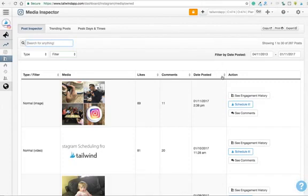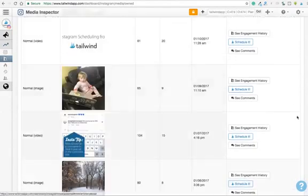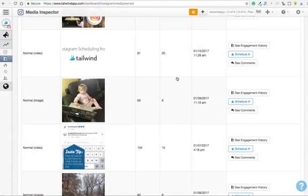And so you can sort by the date posted. So if I wanted to see what wasn't working this week potentially, I could scroll through here and say, oh, I guess people aren't interested in our snow day or whatever it might be. You know what? I've actually noticed that people don't seem to engage as well. You pointed out that snow one. They don't seem to engage as well for us on these.